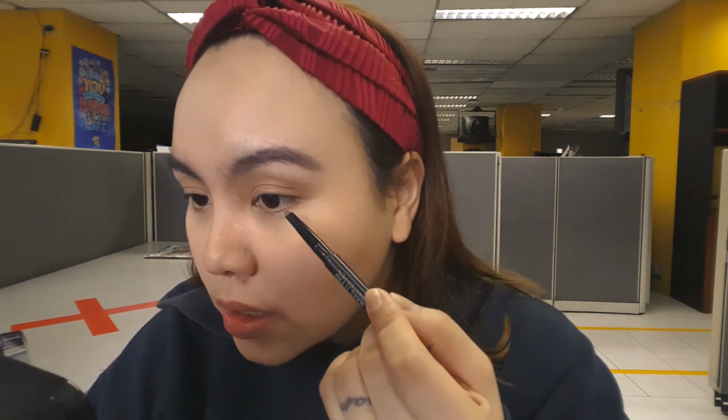Wala kang dalang brown eyeliner, so I'm just going to use itong eyebrow pen, medyo brownish. And then, lalagyan ko lang yung ilalim ng lash line ko para mas magmukhang malaki yung eyes ko. And then, dadamay ko na rin yung taas.